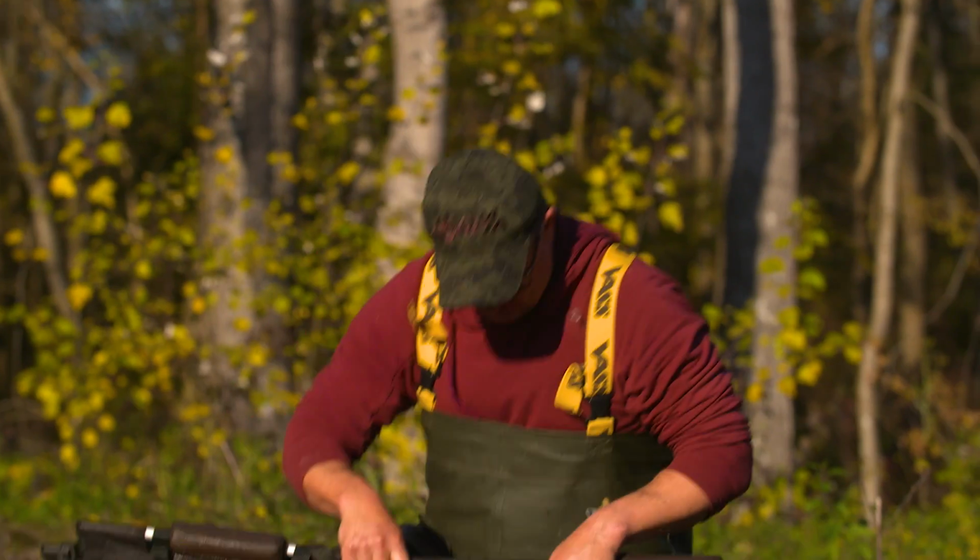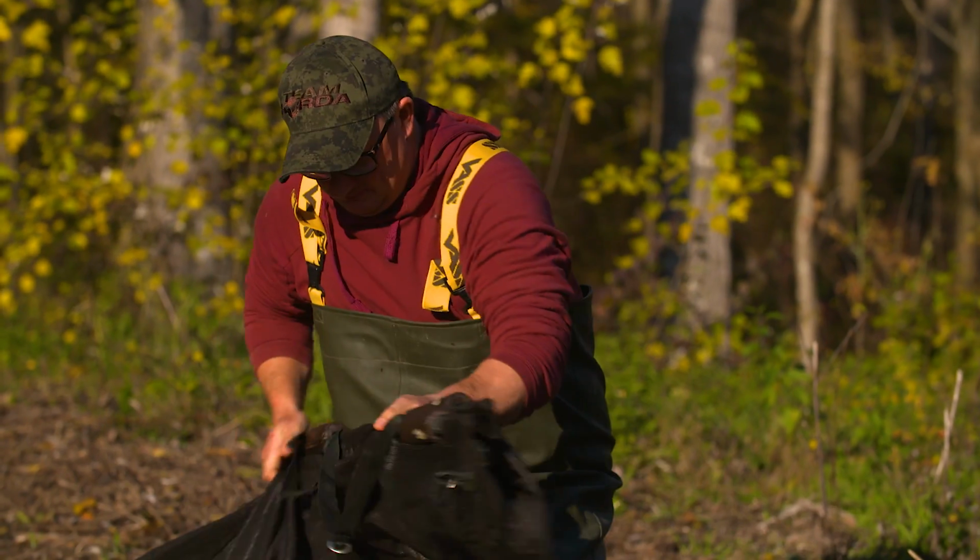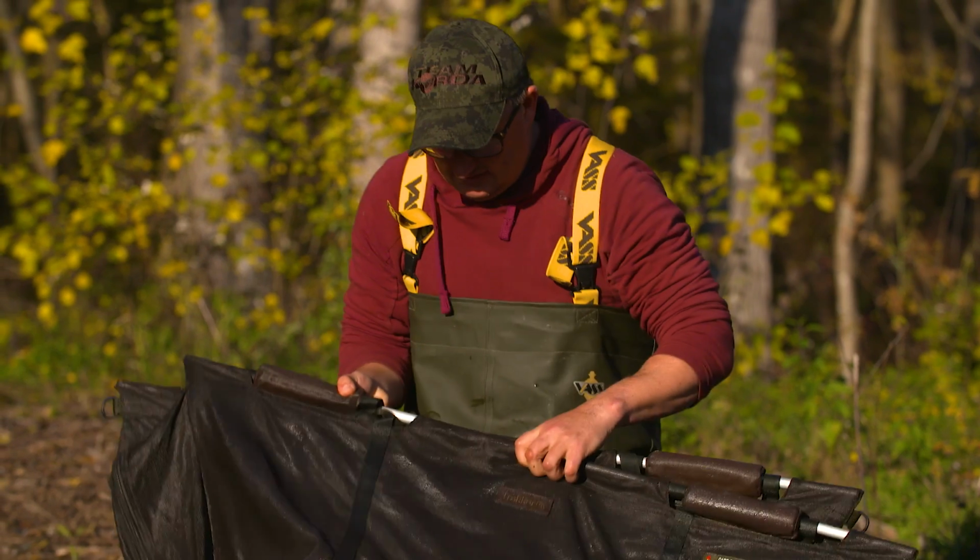It's always a massive buzz to get your first one from a new lake, and with it being the end of November and with the swim being one of the less popular on the lake, I was well chuffed to have created a chance.